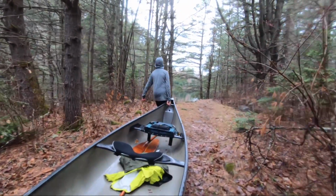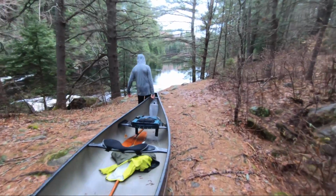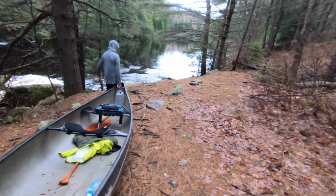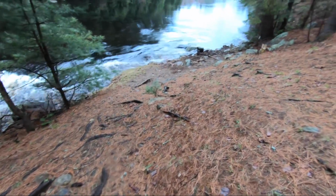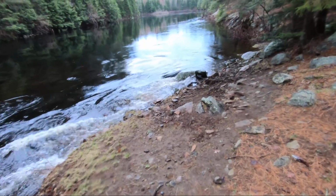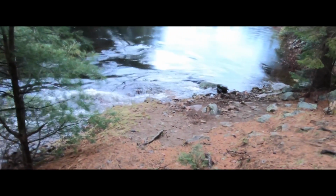That's the last portage of the day. It's only 80 meters. I think it's about 6 o'clock, so, oh boy. We can't be getting out here. This is not good. Hold on, Griff. Hold on, buddy. We can't be getting out here, can we? That's that. Can't do that.